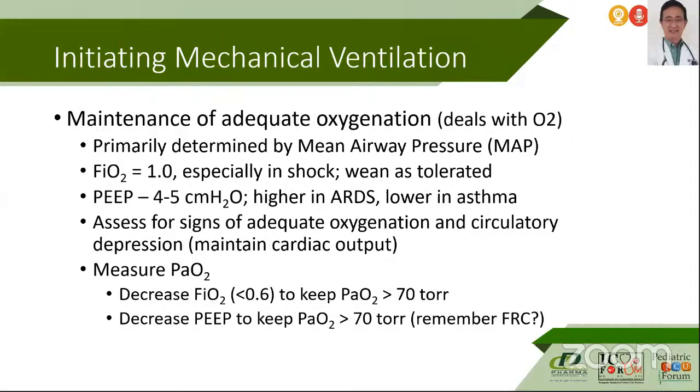And then, obviously, you assess for signs of adequate oxygenation and good cardiac output. You measure your PO2 or your ABG. As long as your PO2 is more than 70 to 80, then you may decrease your FiO2 to about 60% or less. You also decrease your PEEP just to keep your PaO2 above 70 millimeters of mercury. This deals with your functional residual capacity. If you want to increase your oxygenation, you may increase end expiratory pressure. Therefore, you're also increasing your functional residual capacity because you're increasing your residual volume.